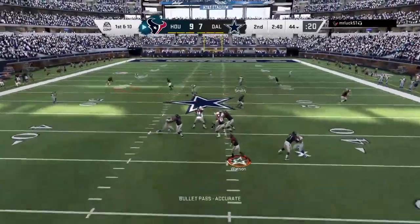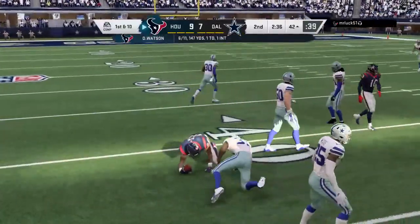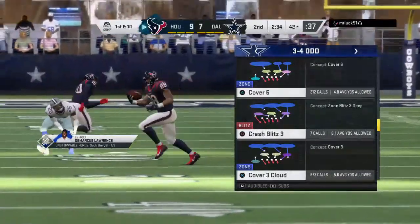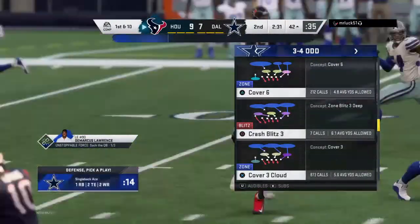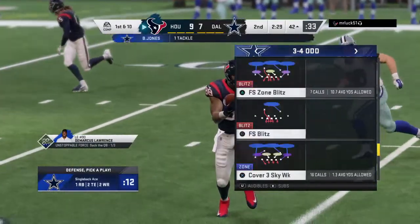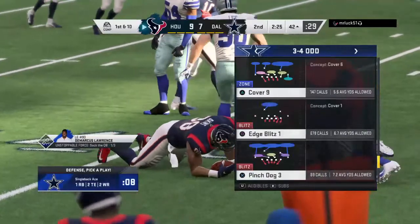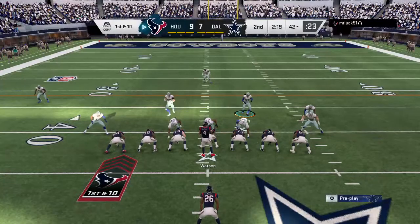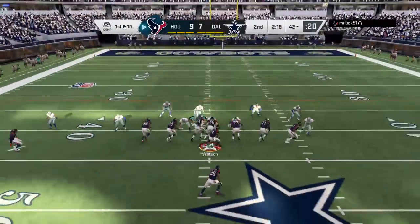Now Watson. That's caught by his tight end, Jordan Akins. And taking it across midfield and inside the 45. 15 yards, the Texans pick up the first down. So from Cowboy territory now, here's 1st and 10 at the 42-yard line.